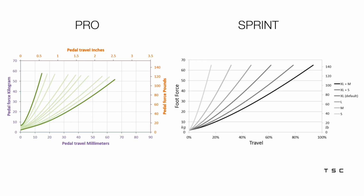Okay, so now the main pedal, the brake pedal. On the Pro, you had a maximum force of 55 kilos at the pedal face, whereas now you went up to 65. What made you change your target?